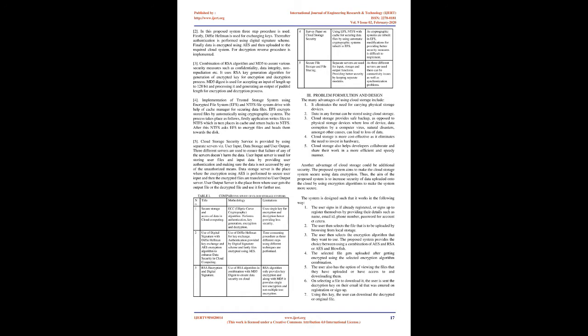Key generation operation, C. Encryption, D. Decryption. 2. In this proposed system, a three-step procedure is used. Firstly, Diffie-Hellman is used for exchanging keys. Thereafter, authentication is performed using a digital signature scheme. Finally, data is encrypted using AES and then uploaded to the required cloud system. For decryption, the reverse procedure is implemented.